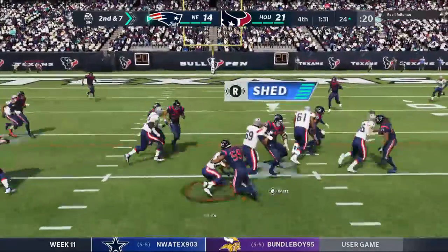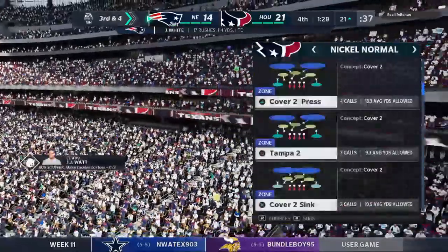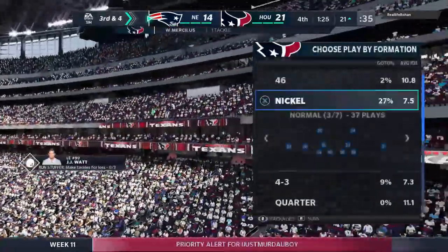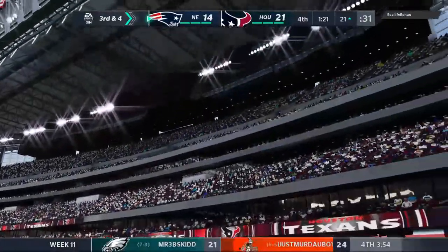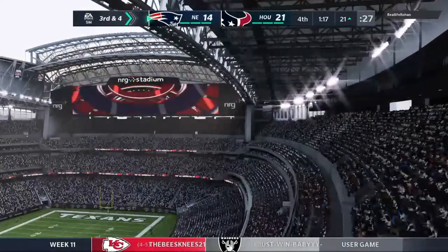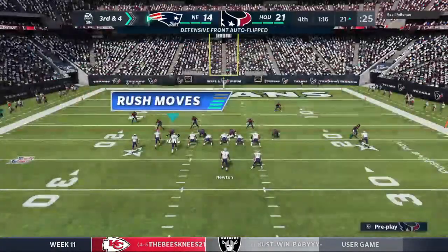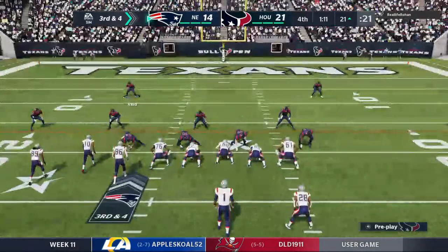Running out of the gun with White. 3 yards on the pickup. That's going to set up an interesting third and about 4 to go. I like it. I like the call. Still an opportunity to run the football and chew up a little more time off the clock. Third down. And the Texans have an extra defender in the secondary now on third down.